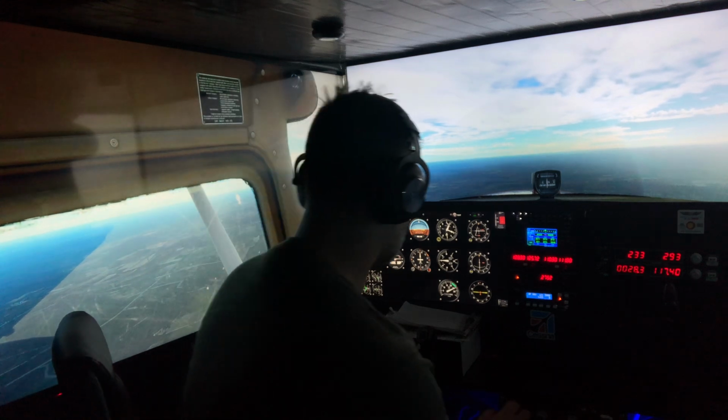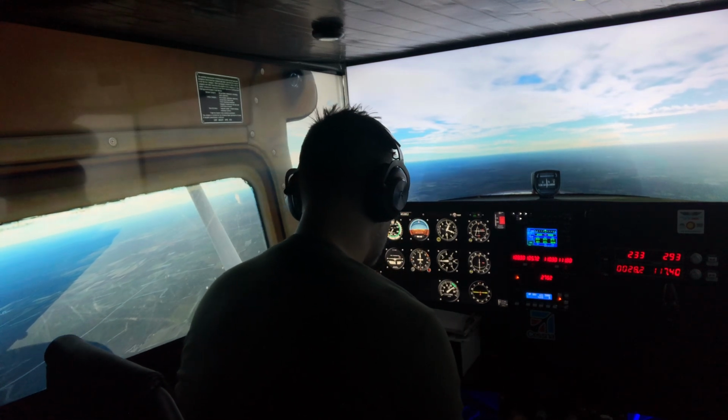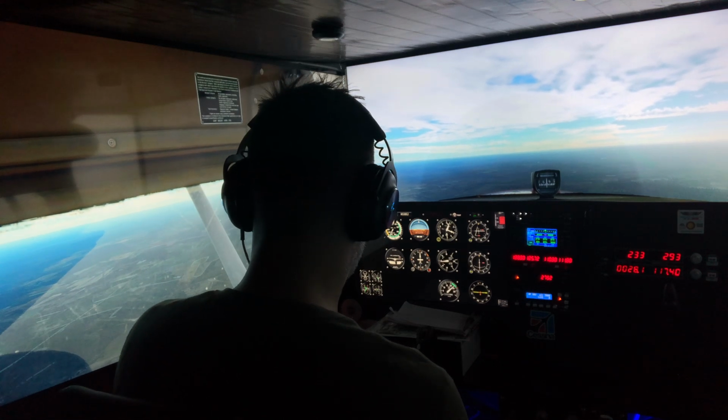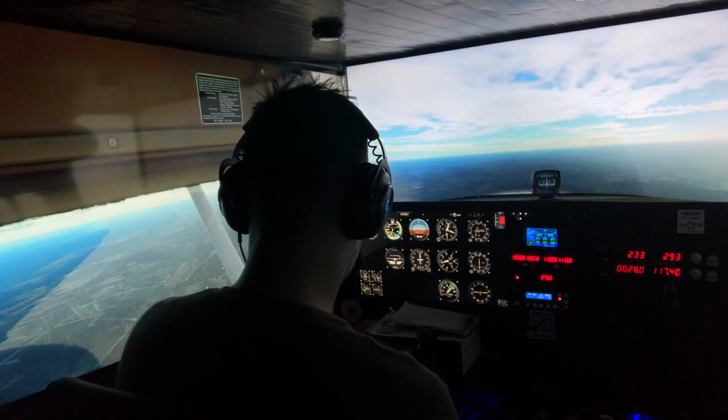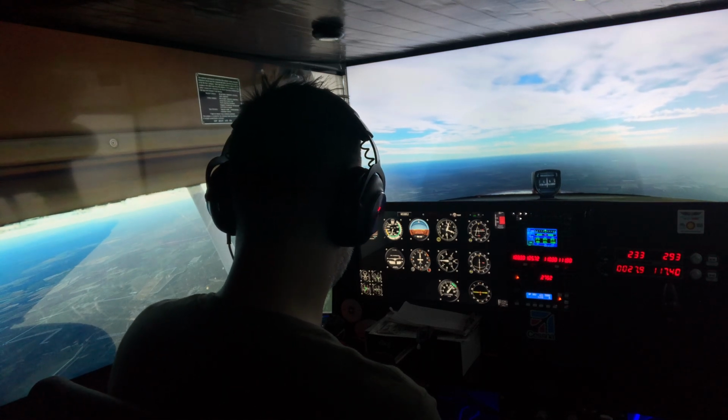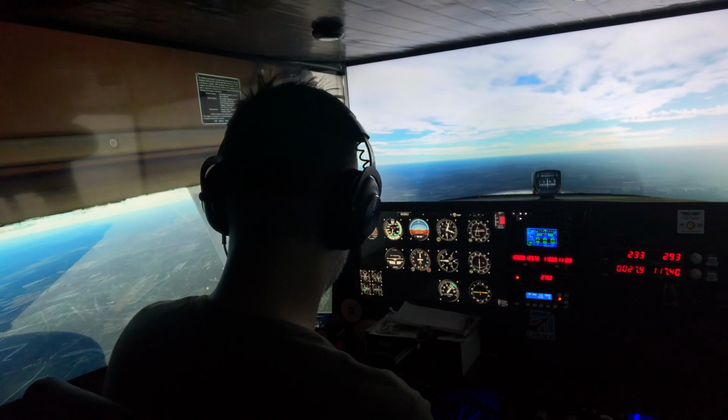Alright, we're moving a little quick here. 157 knots. RPMs cooking again. This is another thing I don't understand, why I'm just cruising along and my RPMs fluctuate between 2200 and like 2600.